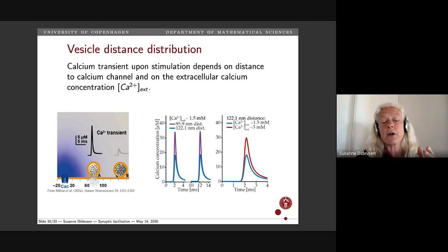But if they are not located at the same distance, this will be very different. So let's look at how this calcium signal looks. So here we have time. There is a break here. So from 0 to 4 milliseconds, and then again from 10 to 14 milliseconds.